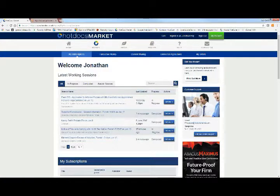Because this is browser-based, HotDocs Market is browser-based, you can use this on any device with a web browser. So if you are, say, visiting at the adoption agency, you can bring an iPad and actually fill out those forms right there on the fly. So again, another nice flexible component to HotDocs Market and to NebDocs.